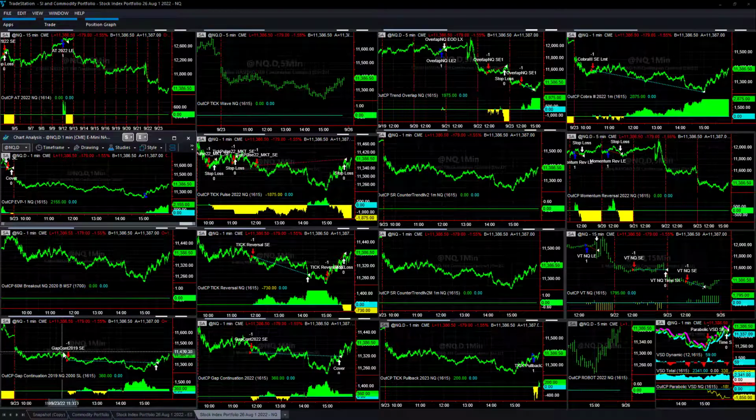It had a hard time on the short side. The market extended a little further, then it bounced, so only a small gain there. And then gap continuation 2022, the same trade. Tick reversal, got the short trade, then stopped out on this short trade. Tick pulse, 3 short trades, lost on the day, minus 1875.